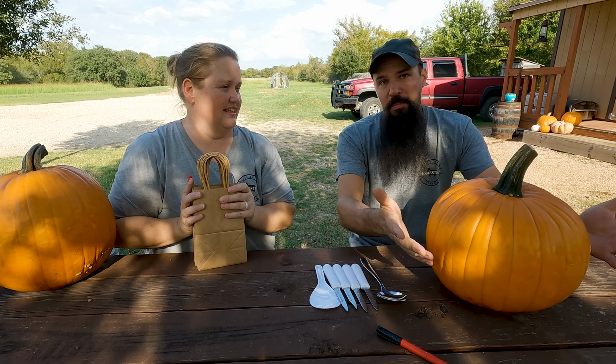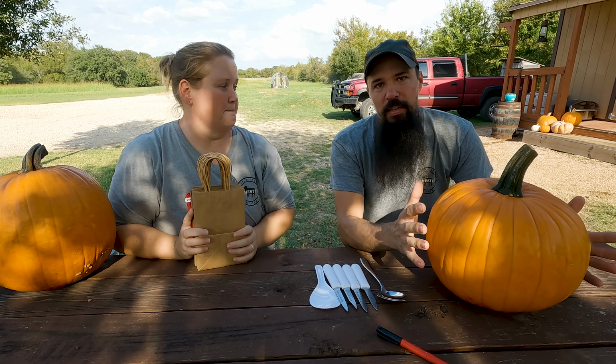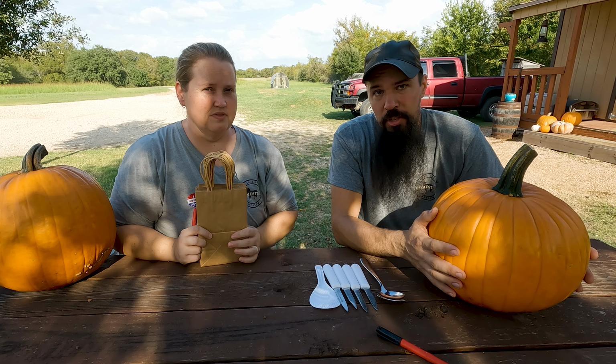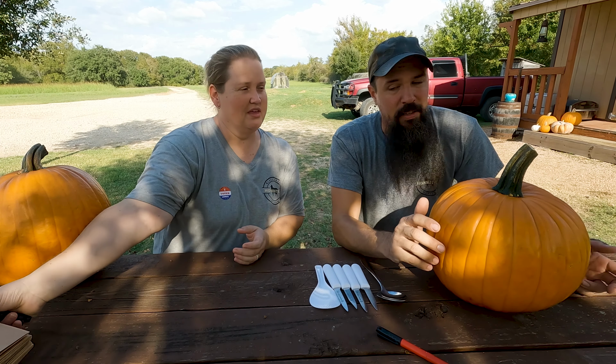And something else to mention too, every bit of this pumpkin is going to benefit the homestead. All of the guts, everything that we carve out of it, is going to go to the chickens, which the chickens absolutely love. They really love the pumpkins. They love all the squash, really. But after that, as the remains of this pumpkin decompose, if we have enough of the pumpkin left over that's safe for the chickens, it's obviously still going to go to the chickens. If not, it's going to end up in the compost pile.